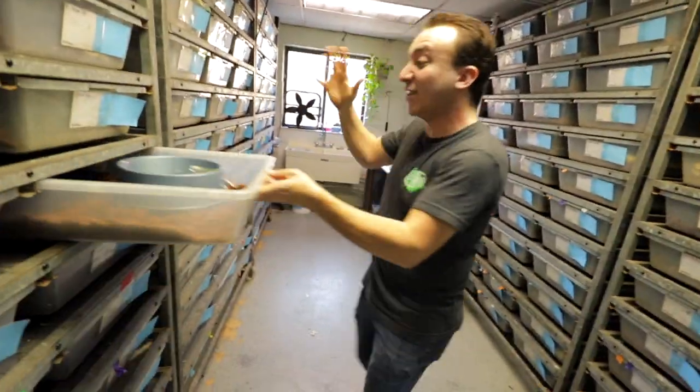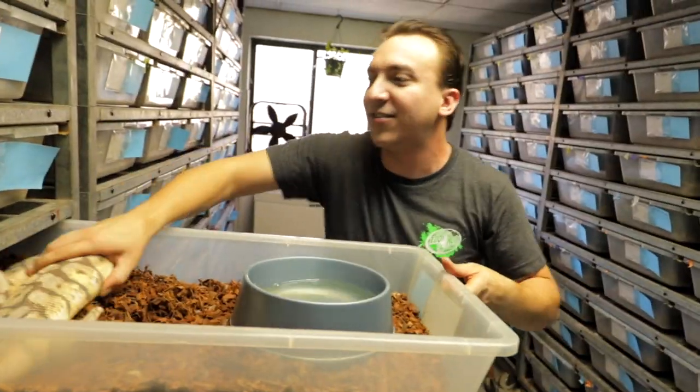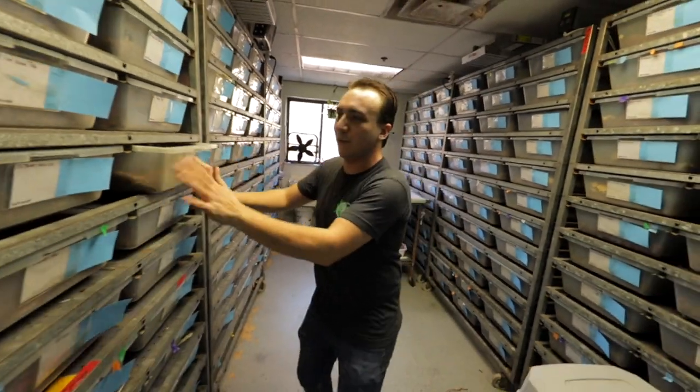Well, what I was hoping to hear about in this room was ball pythons. So if you could show me a ball python, then that's what I was hoping to see. Okay, so I can show you a lot of ball pythons. This is a really cool ball python. Oh, this is in shed. You don't want to see that. Okay, that's normal. You don't want to see that either.